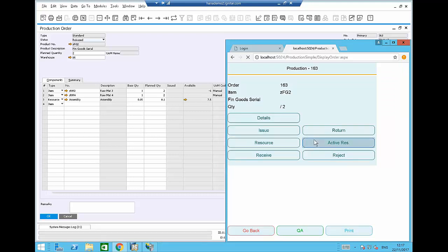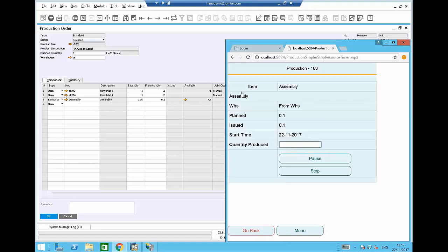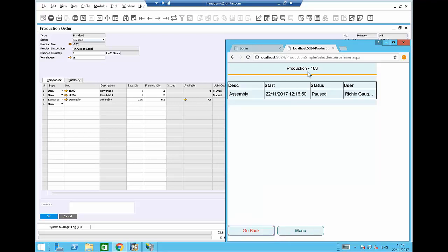active resource, has appeared. So I can click on this here, and I can see for this particular production order all of the jobs that are currently being worked on. Okay, so I can click on this here, and let's say I had to go away for a break. So I can go and say, right, I would like to go and pause this one for now. Or I can go into this and I can say, right, I've paused. So you can see here the status is paused.